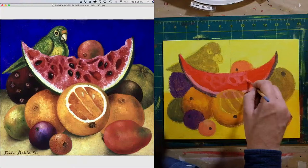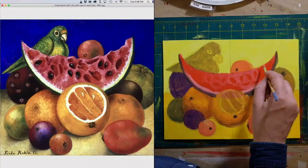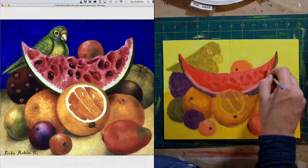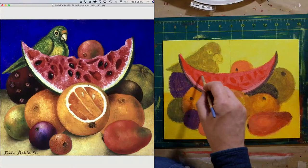This could be a time-consuming part of this particular painting, so that's why I was a little bit leery about doing this, but I think we'll see what happens at the end here. I think we might be able to pull this off. And if not, then I can always just paint red right back on top of it and no one would even know.